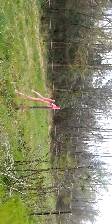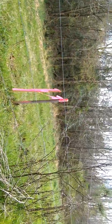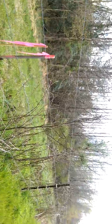Here is the stake for the tower base right here. With this wire not being here, I figured that the trucks can go straight out at this point, and this will take them right back to the path.